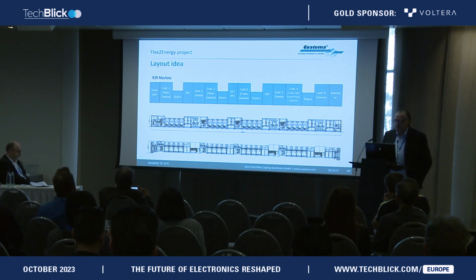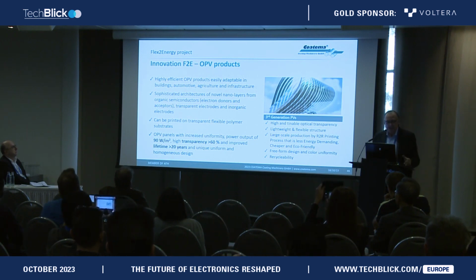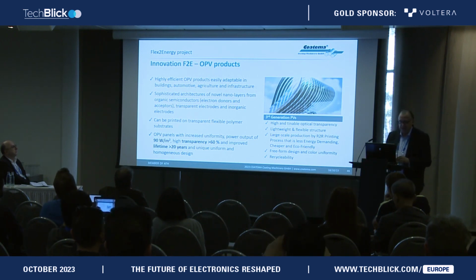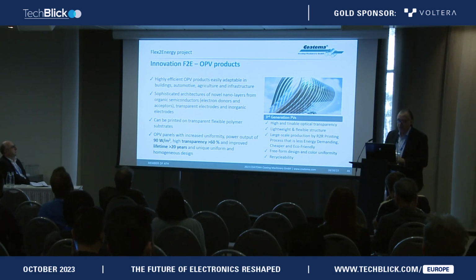First pictures of the ideas, it already looks different from the design, and we'll have several meetings this year also on the product. Target here is to have OPV panels with an increased uniformity with 90 watts per square meter, high transparency, and improved lifetime longer than 20 years, because lifetime is the key in solar application on the roof, in the facade, or anywhere else.